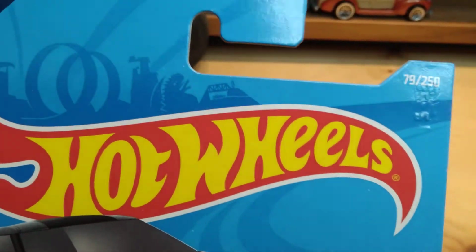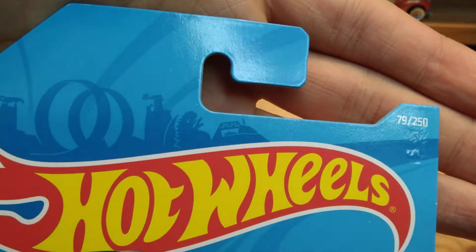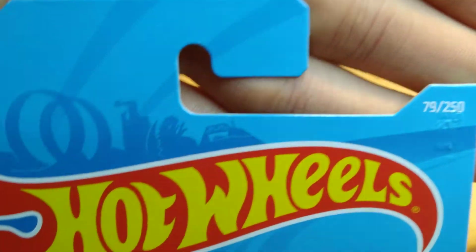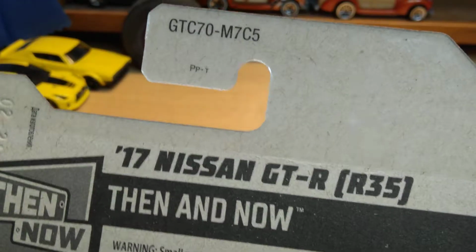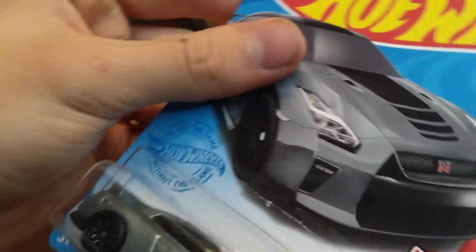And there's also a treasure hunt, which I actually got. And I will be opening that up soon, but thankfully I got a bunch of duplicates so I can just open that one up without any worries. 79 of 250 on the year. Sorry I've been talking all through this. GTC 70 is the number.